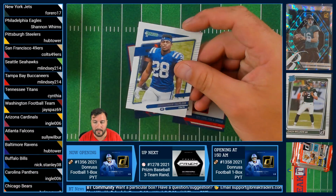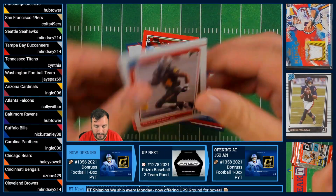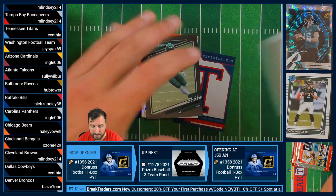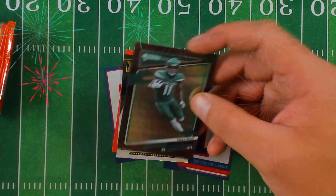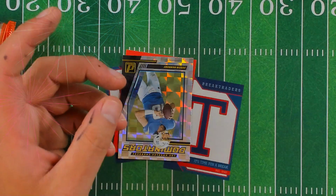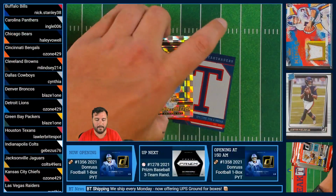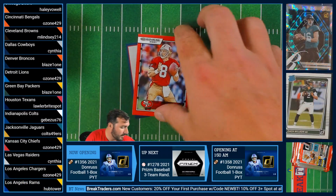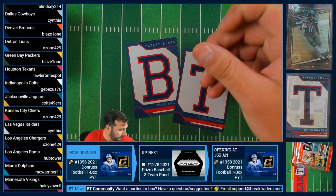Jonathan Taylor photo variation of the Colts. Then we have Frank Darby of the Falcons. And then we're going to go with the black press proof out of 10 of Mr. Denzel Mims of the New York Jets heading to Kevin. Hot box. Followed by the Dominators, Justin Herbert of the Chargers and Steve Young of the San Francisco 49ers going to Jax.